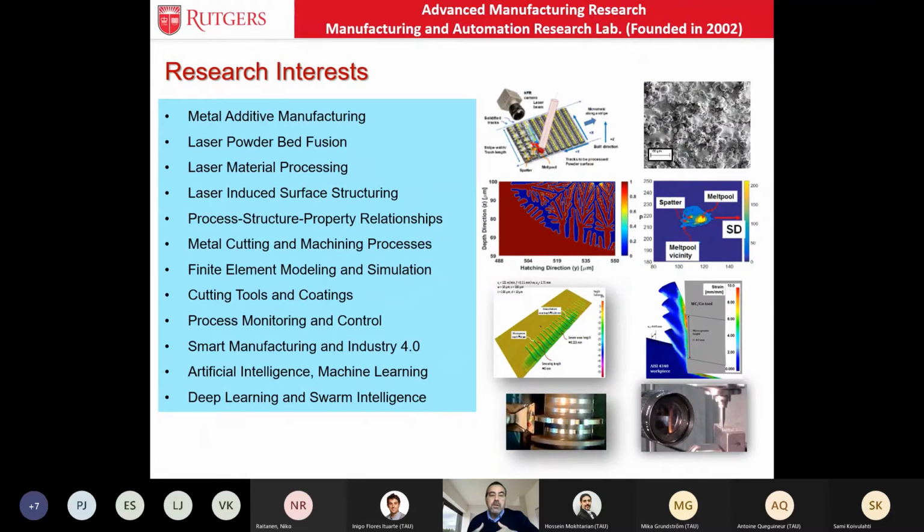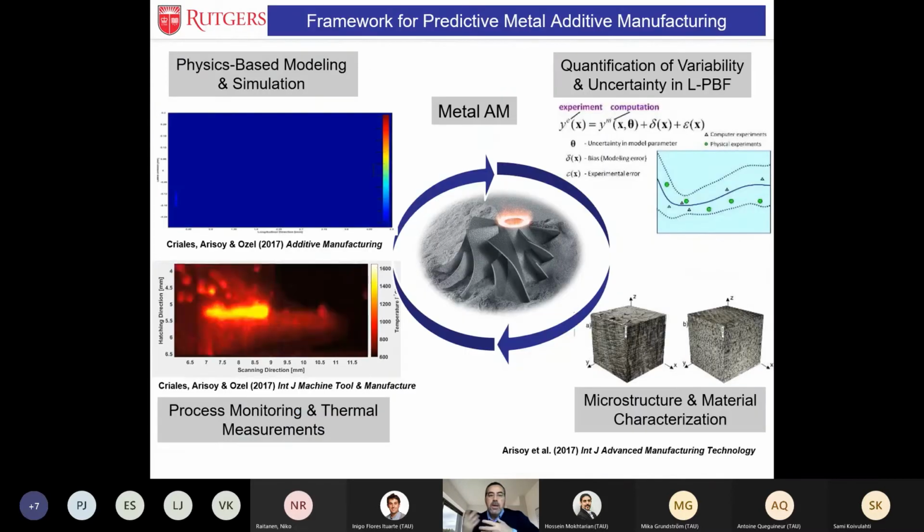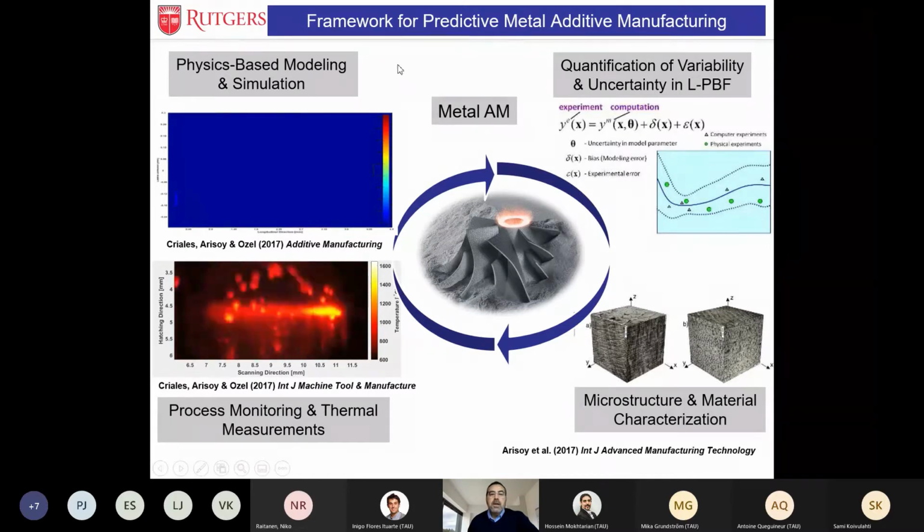My background is also in metal cutting and machining processes, especially finite element simulation modeling. So I understand the challenges associated with numerical modeling and simulation, and I took my expertise into the metal additive manufacturing area. I'm also interested in process monitoring and control, because when you have models and when you have measurements, that's really a good connection.